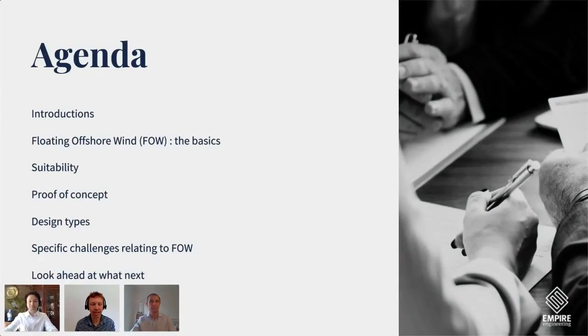So we are going to talk about these things today. Introductions we've done, and then you can see there we're going to go through various aspects of floating offshore wind. Okay, so why don't we start with the absolute basics? Aaron, what do we mean by floating offshore wind?